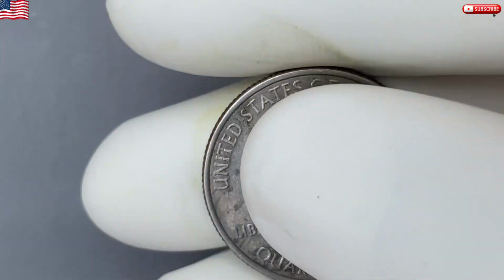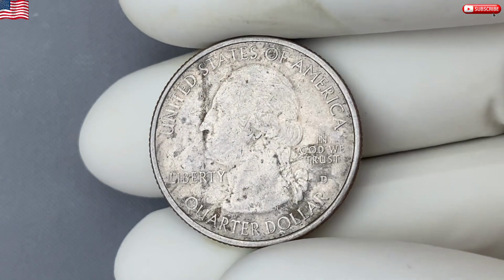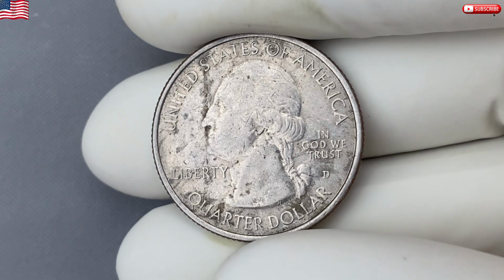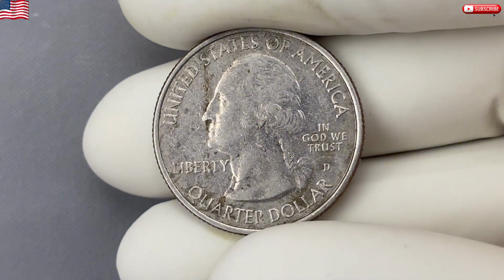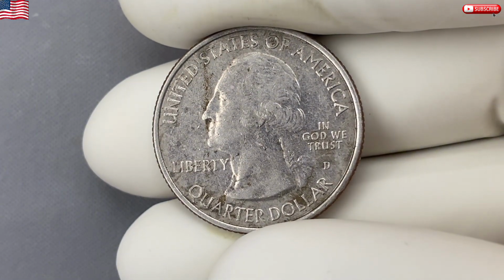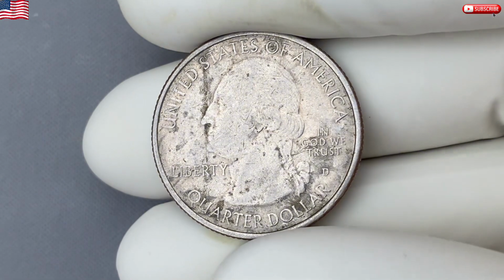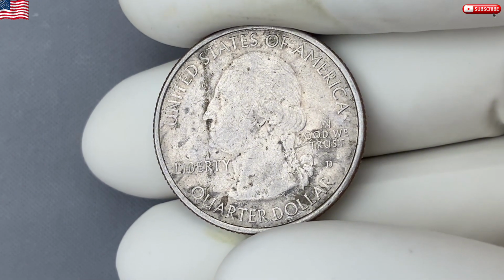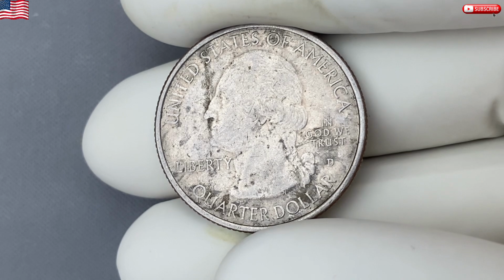This particular coin commemorates the turning point of the American Revolutionary War, the surrender at Saratoga, which took place in 1777. This battle marked the first major American victory, convincing France to join the war effort and forever changing the course of U.S. history. The reverse of the coin is a powerful design.